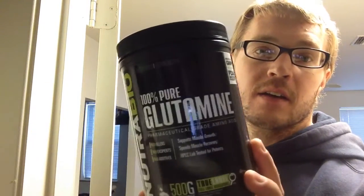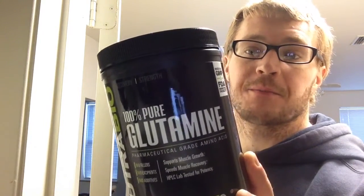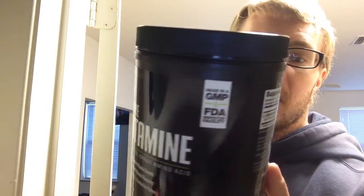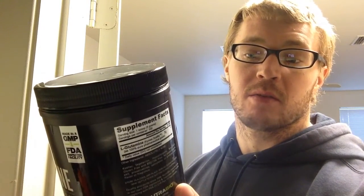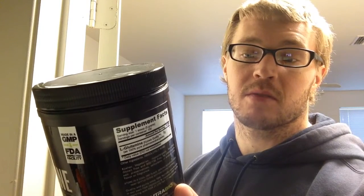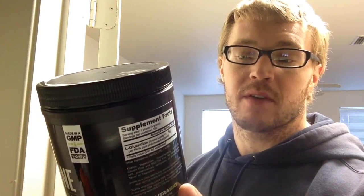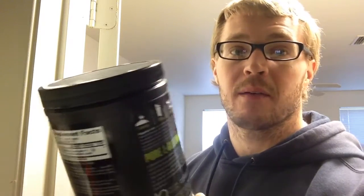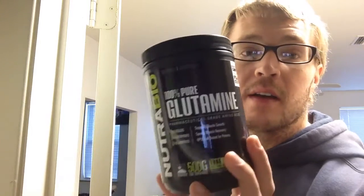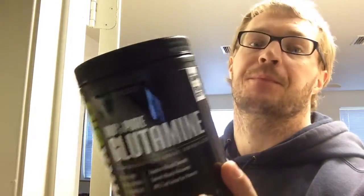So yeah, this helps with recovery, muscle protein synthesis. L-glutamine is the most abundant amino acid in your body and plays a critical role in cell volumization and muscle recovery after your workouts. L-glutamine has powerful muscle building effects, promoting protein synthesis while inhibiting protein breakdown. So when you're working out, take some extra glutamine in. It helps prevent protein breakdown.